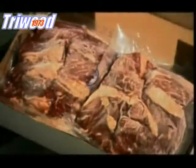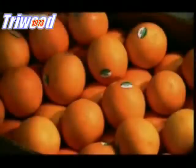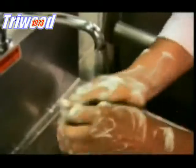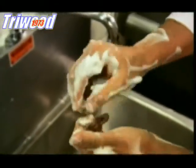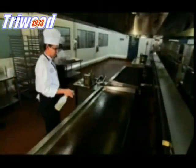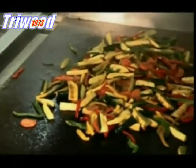Airline meals start with a load of ingredients. They make 45,000 meals at a central facility in one day. As with any food preparation, good hygiene is essential. They cook on grills that are 1.5 meters long. At one end, they stir-fry a big batch of vegetables, while at the other, they sauté potatoes.